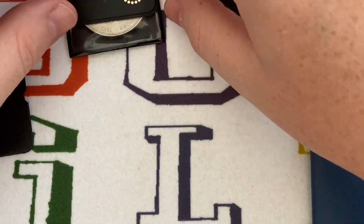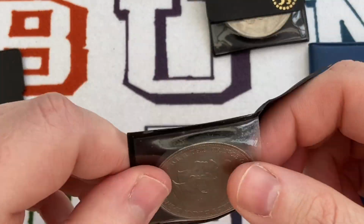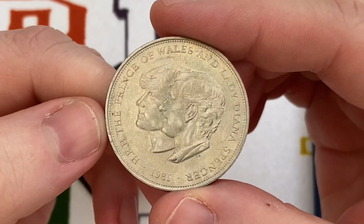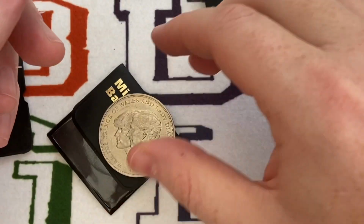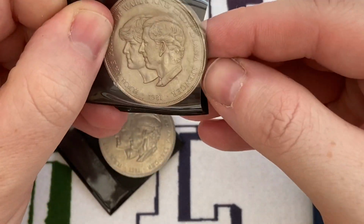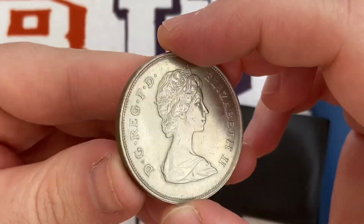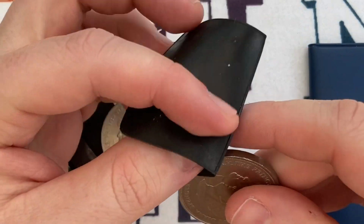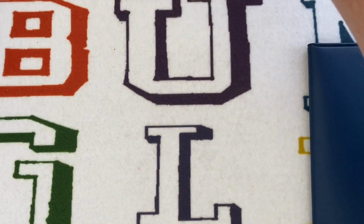And the last two, again, are both the same, but they're in the Midland Bank little pouches. And this was the marriage of Charles and Diana in 81, and there are stacks of these around, absolutely stacks. 26 million I think it is of these were minted, and I do have one or two of these as well. But smashing, nice to get it for free. That's for sure. So thanks very much for that, Dad.